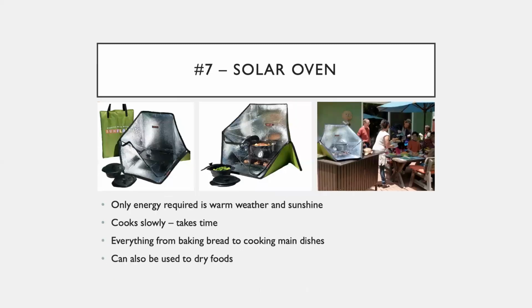Number 7, solar oven. These are great because the only energy required is sunlight. You can do everything from baking bread to cooking main dishes to drying food for preservation, but it requires patience. Everything cooks a bit slowly, and the colder the outside temperature, the longer it takes. However, if you find yourself in a totally off-grid situation, the solar oven is a great choice to have.